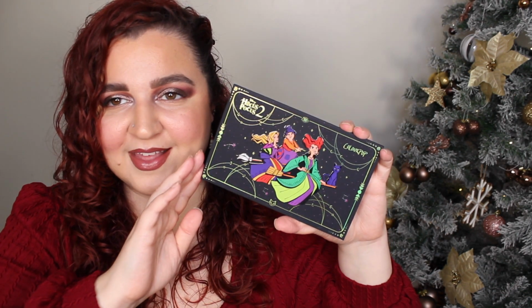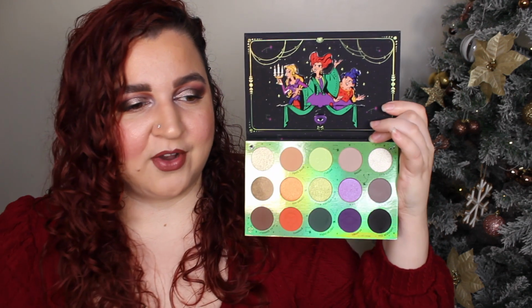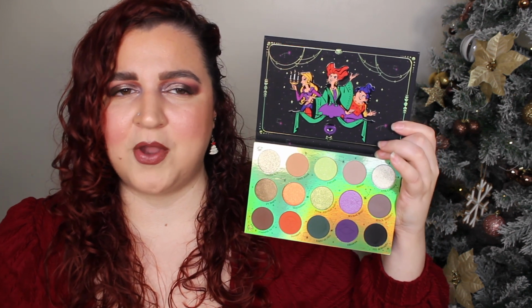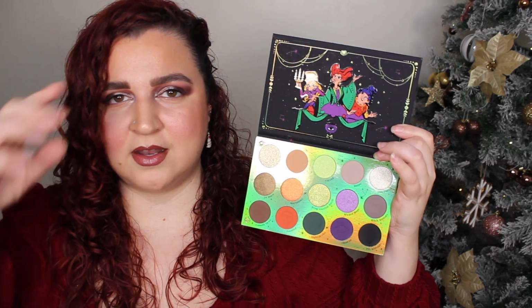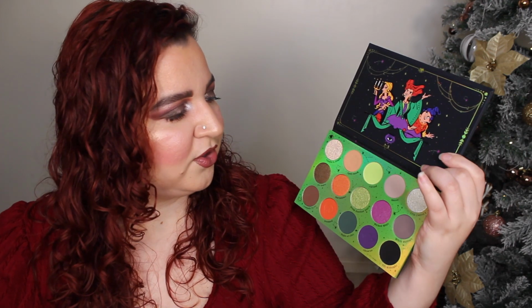We've got the three sisters who are gorgeous. Then we've got them here again. And then we've got the palette. Now the palette is not my favourite. Wait, is this Hocus Pocus their third collection, or is this their second? Because they had a small palette and then they had another palette. I feel like this could be their third collection.